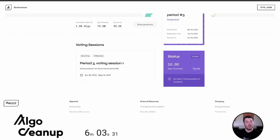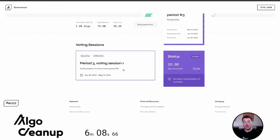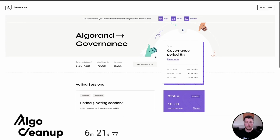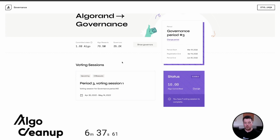So I am basically saying to the foundation that I will never have this amount in my wallet drop below 10 algos. And at the end of this period, we are rewarded. For the end of governance period 2, we received 2.51 APR for that quarter. And that was a realized return. So it's a really interesting incentive program. And it's a great way to get the community to participate and actually vote and shape the blockchain and the direction we're going to go, and how measures can be proposed to shape the blockchain. So it's fantastic.